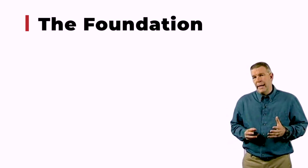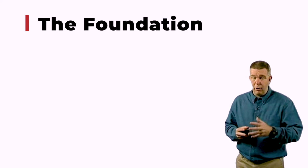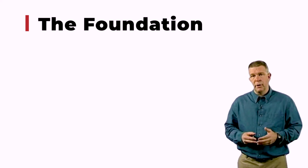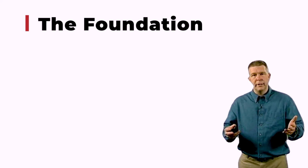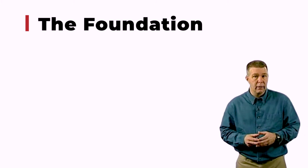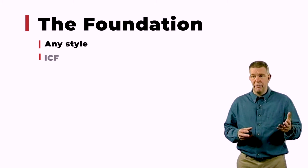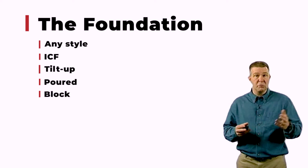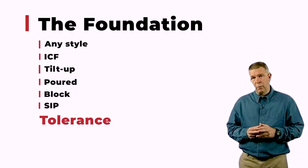In looking at the site again, the foundation is sticking out of the ground, assuming that we're not slab on grade, and we have to make sure that that foundation was done right. One of the big questions I often answer is the question of tolerances. What kind of foundation should we best install this SIP package over? My answer is, I don't really care. We can put SIPs over any type of foundation. That foundation might be an ICF, it might be a poured concrete foundation, block, tilt-up concrete, any number of things are fine. It's really the tolerance issues that we want to keep track of.